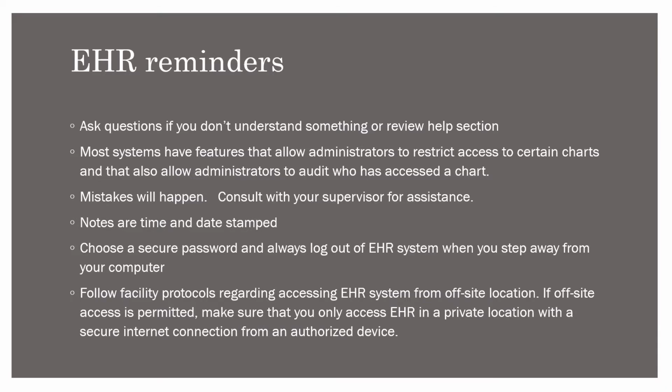Okay, so just a few other things to be mindful of with EHR systems. Because this is a digital record, once a note has been signed and locked, it really is permanent. I mean, we shouldn't obviously ever change a paper chart either, but understanding that electronic health record notes are time and date stamped, and so anybody can see when that note was completed, and so the importance of being timely with documentation. If there's something that you don't understand about the system or how to do something, it's important to ask questions. Look at the help section for the EHR program.